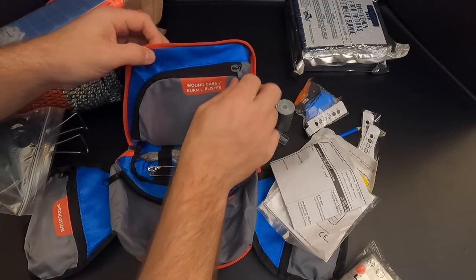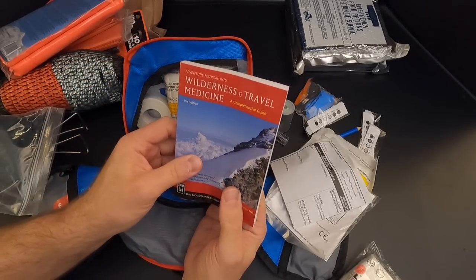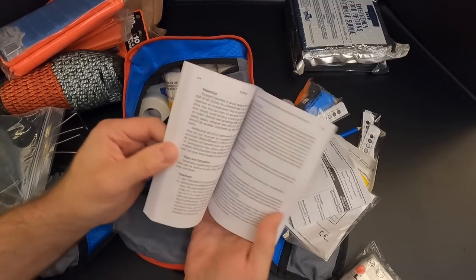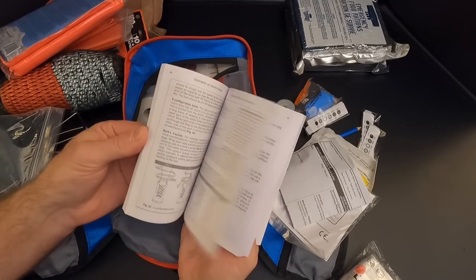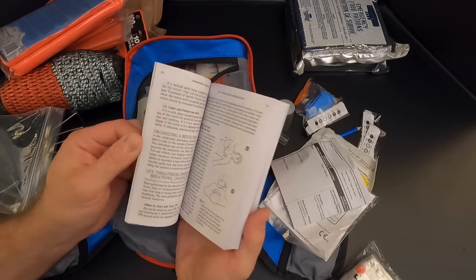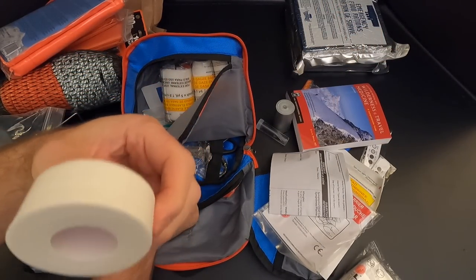And we've got wound care, burn, and blister here. Oh, look at that. Adventure Medical Kits, Wilderness and Travel Medicine, a comprehensive guide. Wow. That is pretty cool. That is way more than you see in most survival kits. You get an actual book. And we've got some medical tape, also a pretty generous amount.